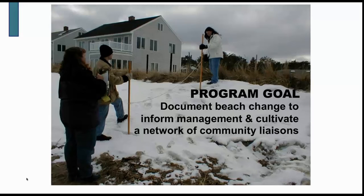All right, so the goal of the program is to develop a record of beach change in order to promote understanding of coastal processes here in the regions that we monitor. And that understanding helps to inform beach management decision making. But even beyond the obvious connections to data and the implications for using data, we're also trying to develop a network of trained volunteers who are knowledgeable about beach issues in general, but also knowledgeable specifically about the changes that they see on their own beach, so that they essentially become liaisons between their beach and their community.